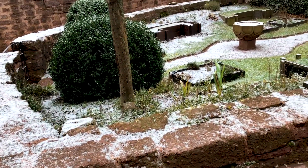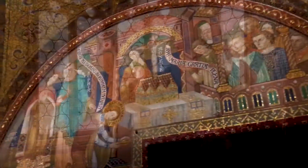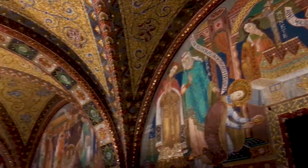It's just such a beautiful spot here. You know, we've had a lovely winter's day. There's a little bit of snow falling and it's sort of piled up on the ground as well. It's a really, really appealing environment, and to see a castle like this, it's almost fairy tale stuff.